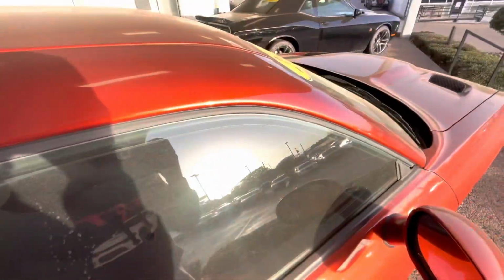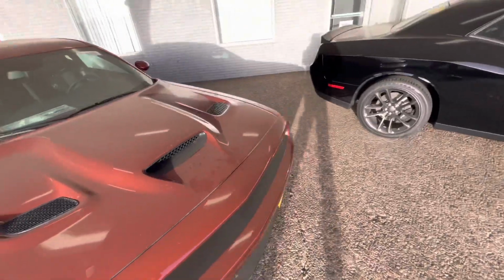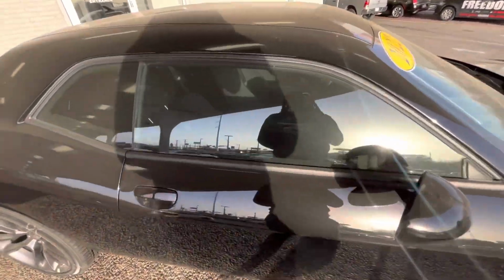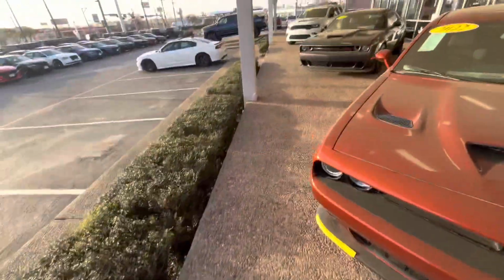We got another Scat right here. Oh, this is about as standard as you could get. Cloth seats, no sunroof. That's like base of the base model. This one cool though. But these must have been sitting though. They dusty. Another Scat, about as factory as you could get it. No sunroof, cloth seats, all that.